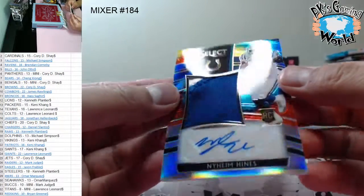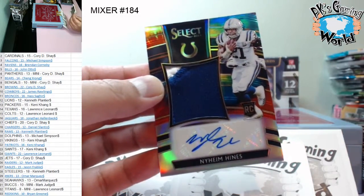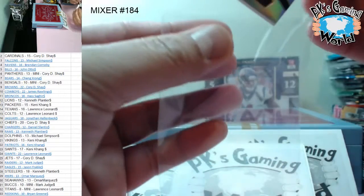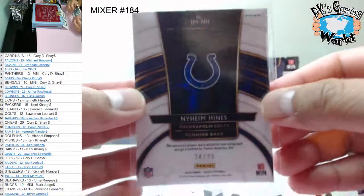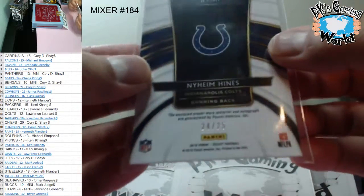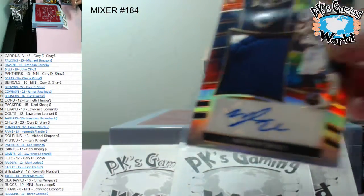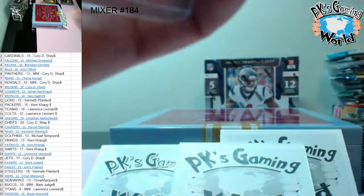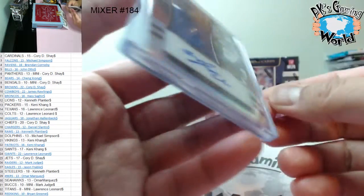Oh, yeah, nice two-color patch tie-dye. Sweet hit, tie-dye autograph. Naheem Hines. Sweet hit. This card looks great. So only the Sterling Sharp is the only one that has damage. These are great. Looks okay to me. Was not bad. Naheem Hines. The horseshoe. Lawrence has been pretty good at picking teams. Naheem Hines, two color patch, tie-dye, 24 of 25. Sweet hit.